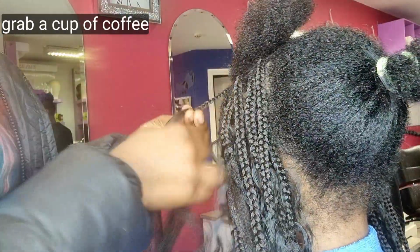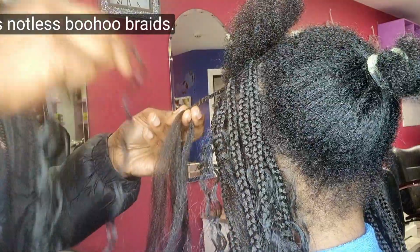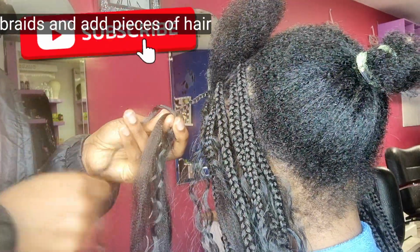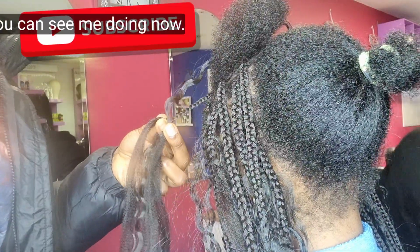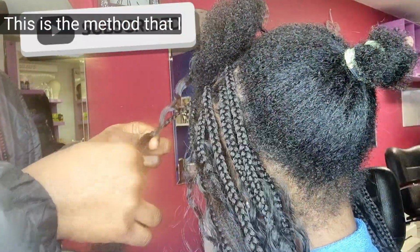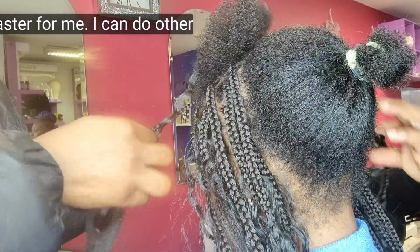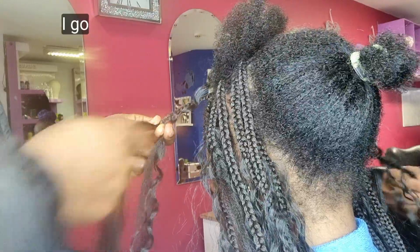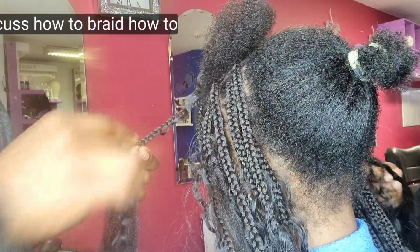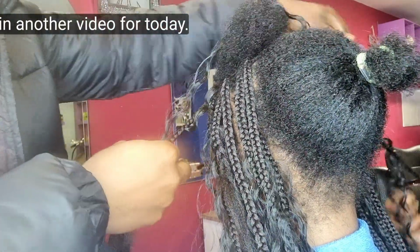So grab a cup of coffee as you watch us finish this knotless boho braids. I'll be telling you how to create the knotless boho braids and add pieces of hair, as you can see me doing now. People have different methods of adding the hair. This is the method that I find faster for me. I can do other methods, but with this method I go faster, which I will discuss, how to cut down your braiding time, in another video.